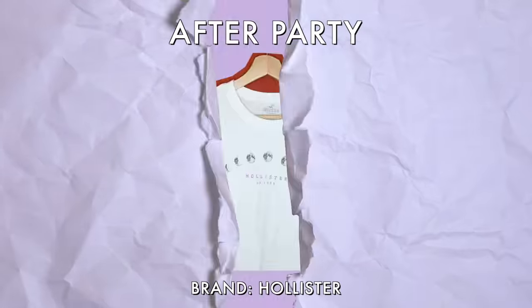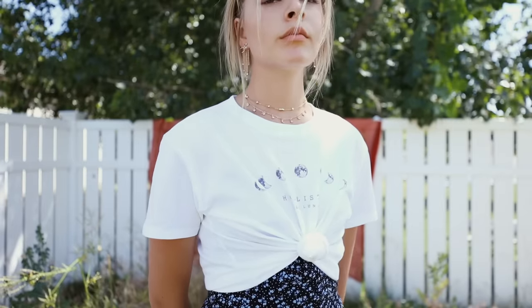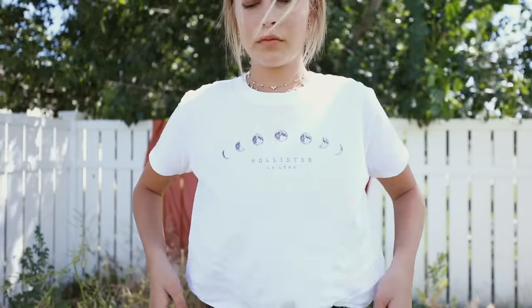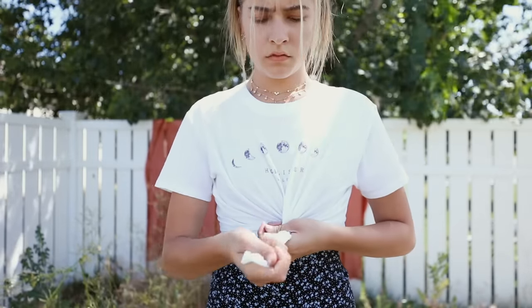This next outfit is called The After Party. I named it this because I feel like it's a very versatile outfit that you can wear to a dinner party, and then you can go to your friend's house afterwards and it would still fit. You take your denim t-shirt and scrunch it up over a dress, and then you tie it right above your waist into a knot, like so.